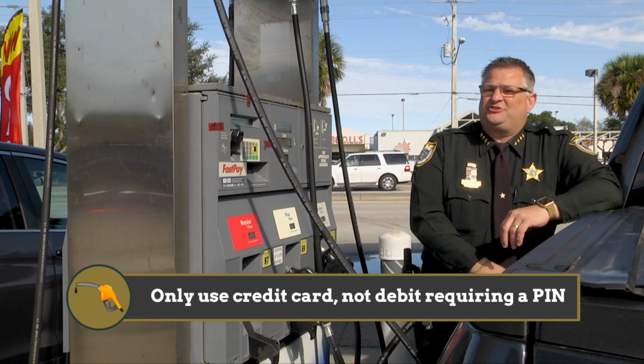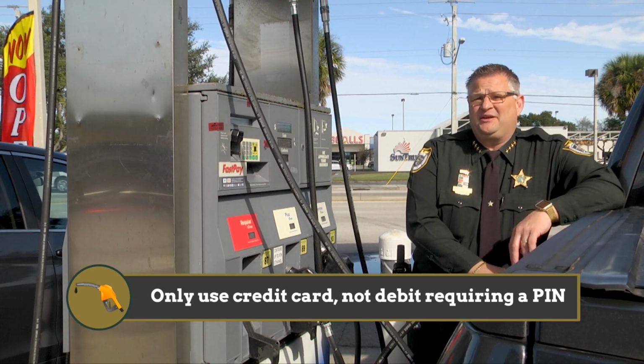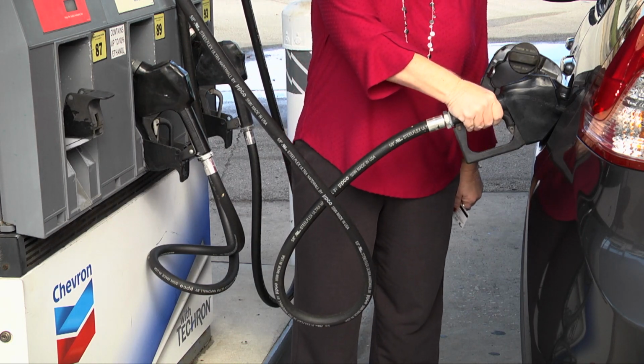And of course, please make sure that you're only using a credit card at the pump so that you're not using your bank card, which requires you to enter a PIN number. If they compromise your bank card and PIN number, they can drain your entire bank account before you even know you're a victim.